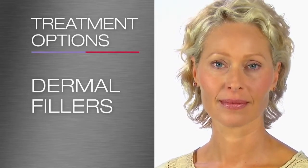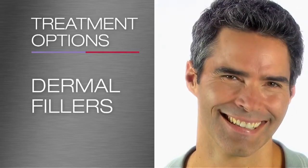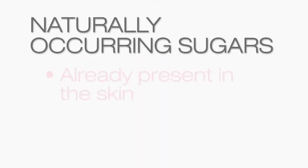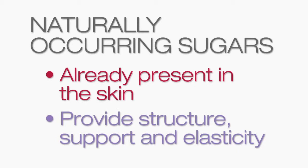Dermal fillers, including those made from naturally occurring sugars, can be used to fill in discrete regions like static wrinkles that are visible when the face is at rest, plus deeper folds and the lips. These sugars are already present in the layers of your skin, providing structure, support, and skin elasticity.